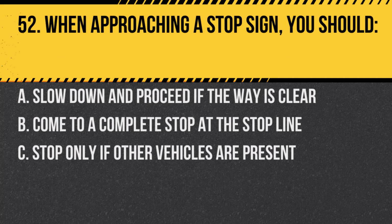Question 52. When approaching a stop sign, you should A. Slow down and proceed if the way is clear. B. Come to a complete stop at the stop line. C. Stop only if other vehicles are present. Answer: B. Come to a complete stop at the stop line. Always stop completely at a stop sign.